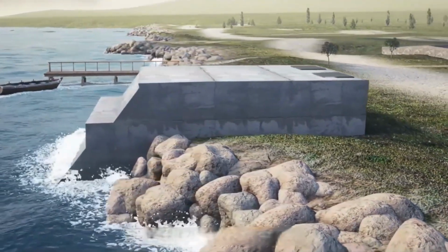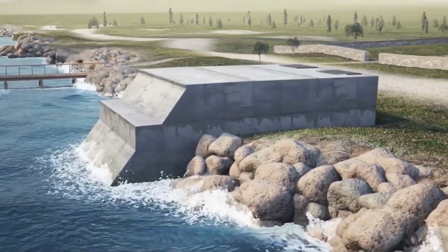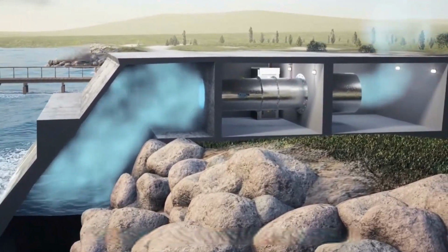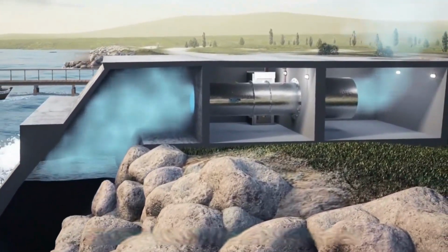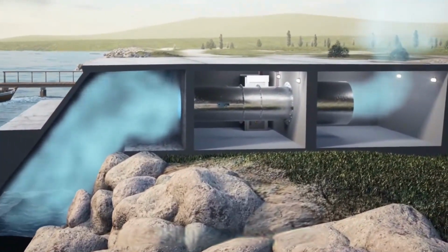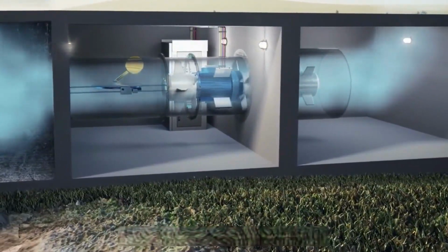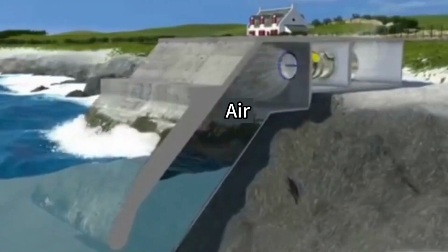There's a guy who built a power plant right off the coast. And the way it generates power is unique. Let's see how it works. The principle of power generation is to rely on the waves to compress the air. The waves compress the air and push the turbine to generate electricity. That's why it's called compressed air power generation.